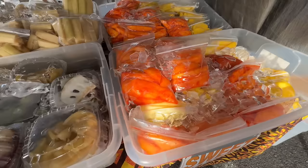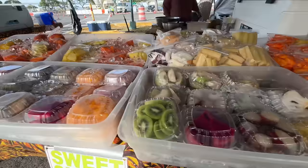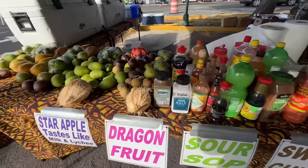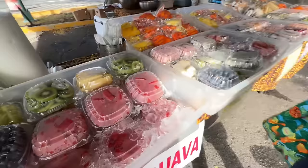Oh, look at this, all the fresh fruits over here. Look at these with the li hing. Oh, they got li hing mango already. That looks really good. Oh wow! Hi, good morning. And they have all your little toppings over here. Look at that. Oh, here's the watermelon. It's kind of making my mouth water. I know, it's my favorite. Your mouth's supposed to be watering as you're walking through. I think so.